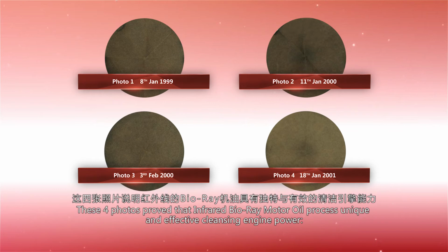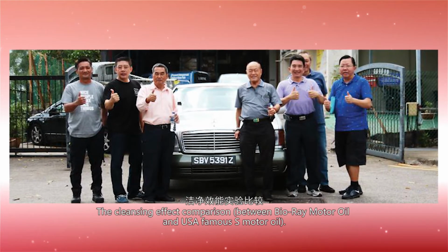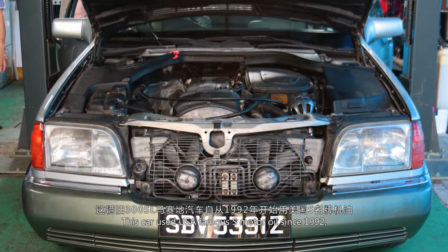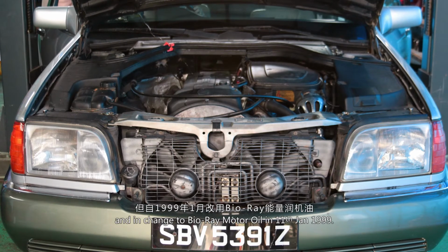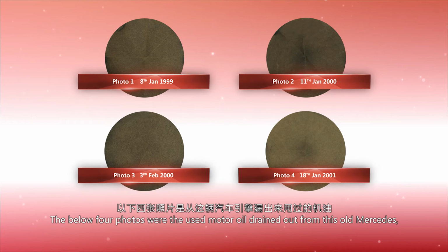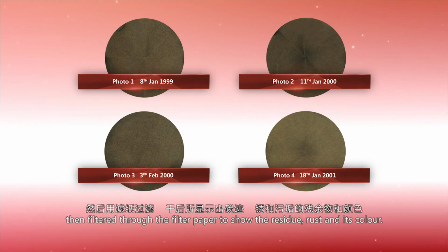These 4 photos prove that Biore motor oil possesses unique and effective engine cleansing power. The cleansing effect comparison between Biore motor oil and USA famous S motor oil. This car used USA famous S motor oil since 1992, and changed to BioRay motor oil on 11th January 1999. The below 4 photos were of the used motor oil drained out from this old Mercedes, then filtered through filter paper to show the residue and its color.